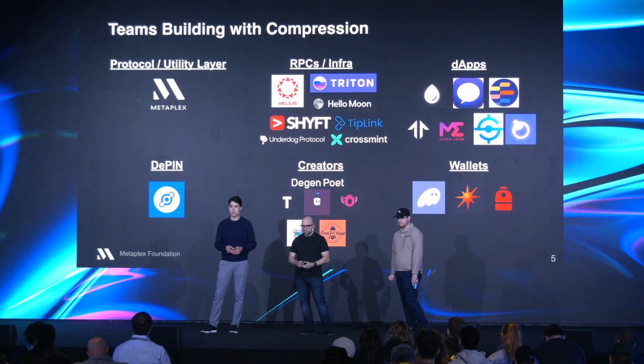And I think the other area of different teams on Solana that's also really important is you're seeing wide adoption across all of the wallets. So Phantom, Solflare, Backpack, all of these give collectors and creators just as many options as possible to interact with compressed NFTs. And with that, I'm going to hand it off to Michael, who's going to go into more detail on some of the technicals.